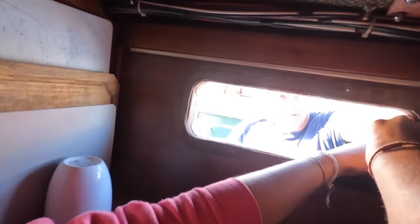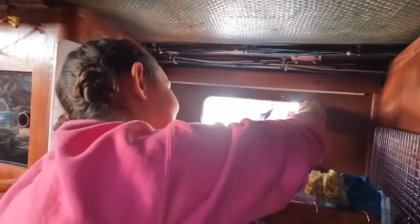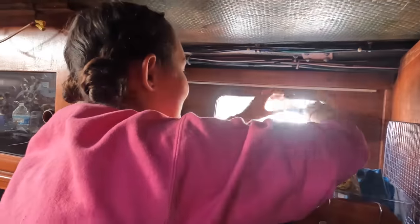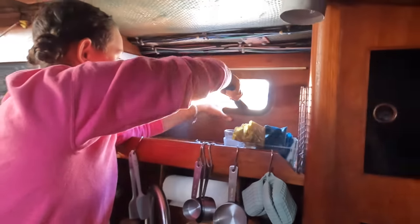Portholes. Guess what? This one is going to be an opening one so that you can throw stuff out. I know. How great is that? Get to throw food scraps out the window from the kitchen. It's my dream.